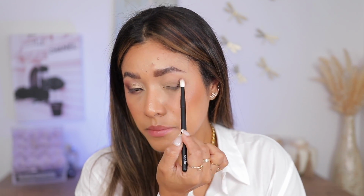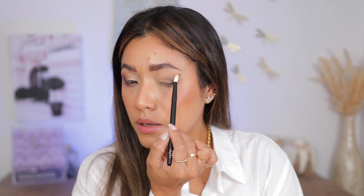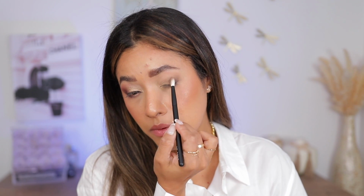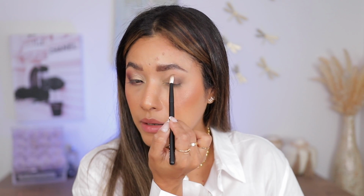You know, like I want some dimension, but not too smoky. Let's see if I'm successful at that. Sometimes, you know, I get excited and I just keep applying and playing.